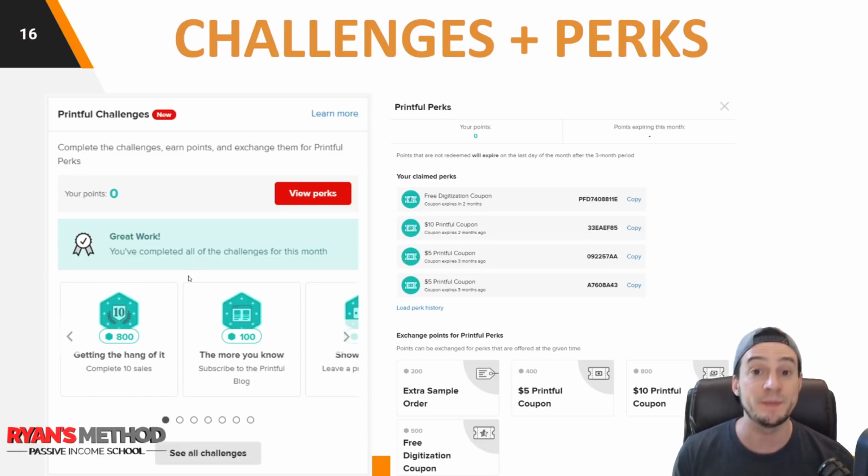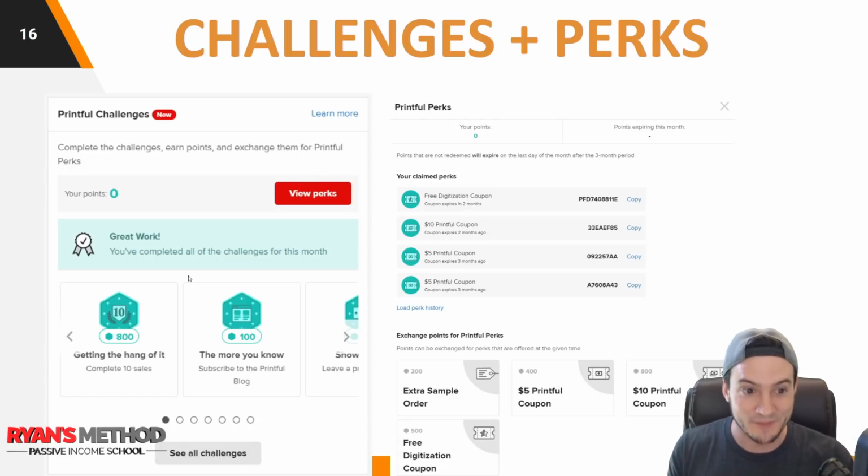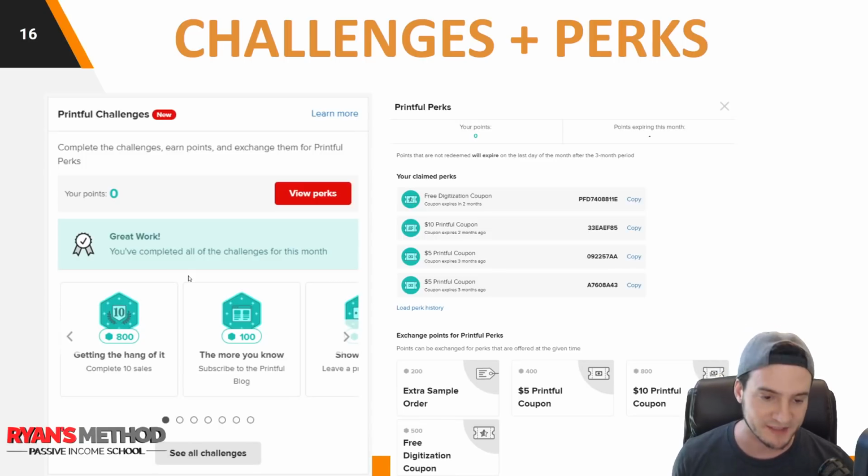Keep in mind, guys, Printful's free. So they only make money when we make money. So they're incentivizing us to be successful because that's how they make money too. So these perks basically just reward you for being successful, and you can redeem the perks for things like these coupons that are right behind me. Extra sample order, $5 Printful coupon, $10 Printful coupon, free digitization.